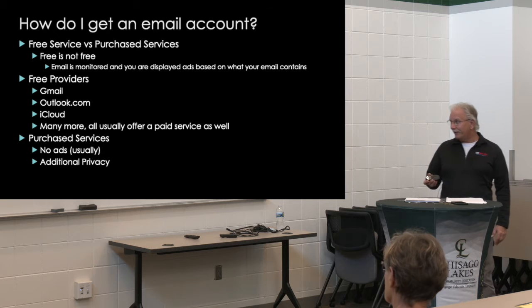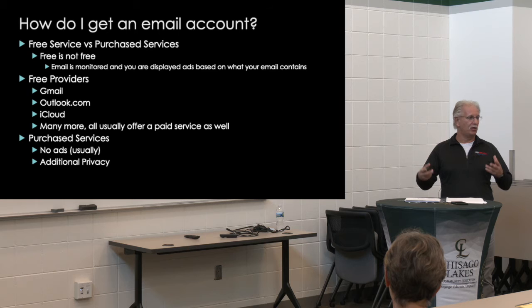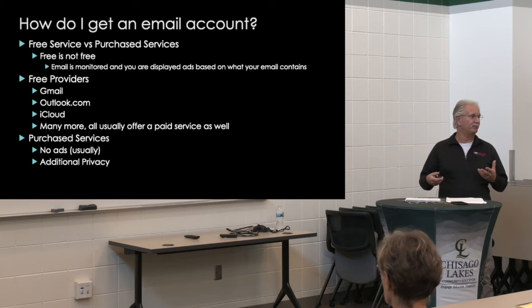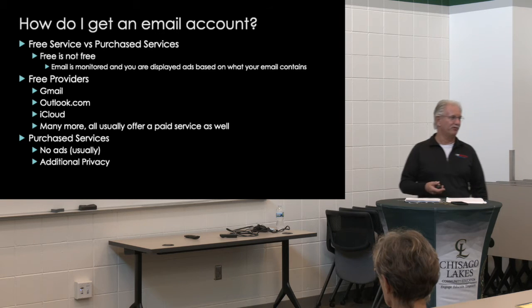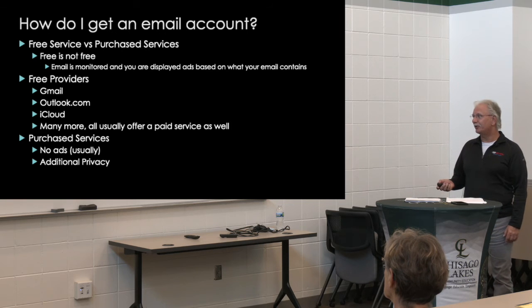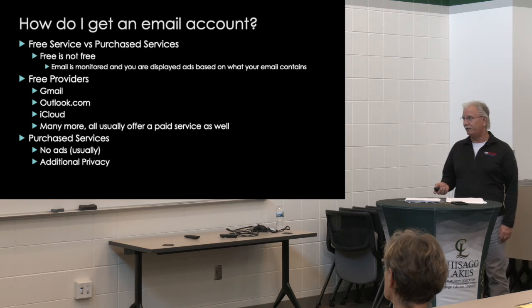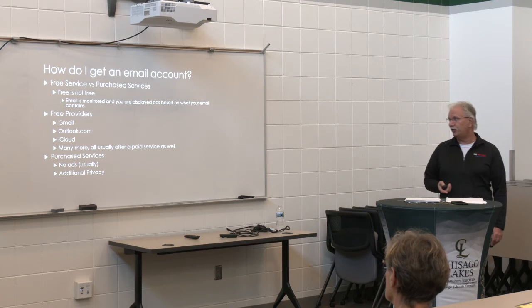One of the ways to prevent that is to actually use the free account and then put a mail client on your PC, and then that PC is just downloading the information, and so they don't have an opportunity to display ads to you on the PC. So you'll get fewer pieces of information. So a lot of free providers out there: Gmail, Outlook, iCloud. There's a lot more. All of them usually offer a paid service. If you use a paid service, there's usually no ads, and you get a lot more privacy.